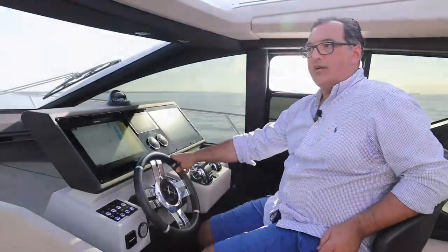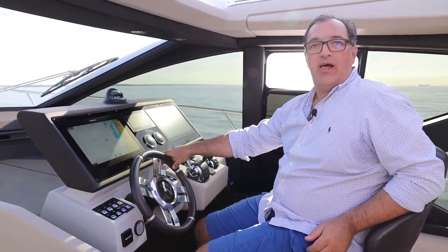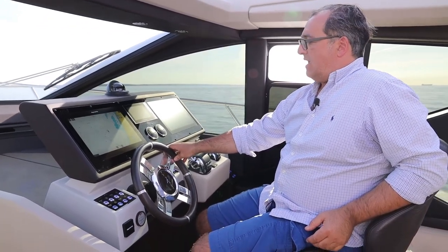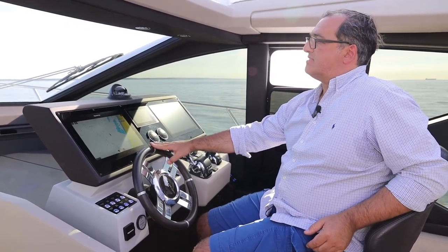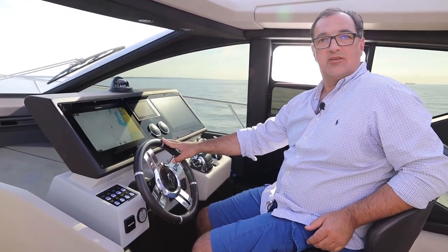Okay, we have finished now with our ride at sea and are heading back to the marina. I think you have seen the boat performs well and has smooth operation. It's very precisely controlled. The steering is very reactive. You see the boat does what it needs to do. So you have a good impression. Hopefully you enjoyed it.